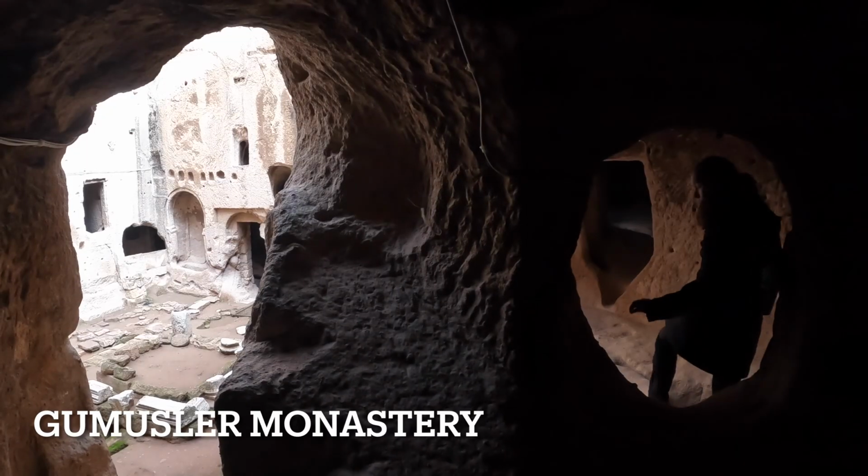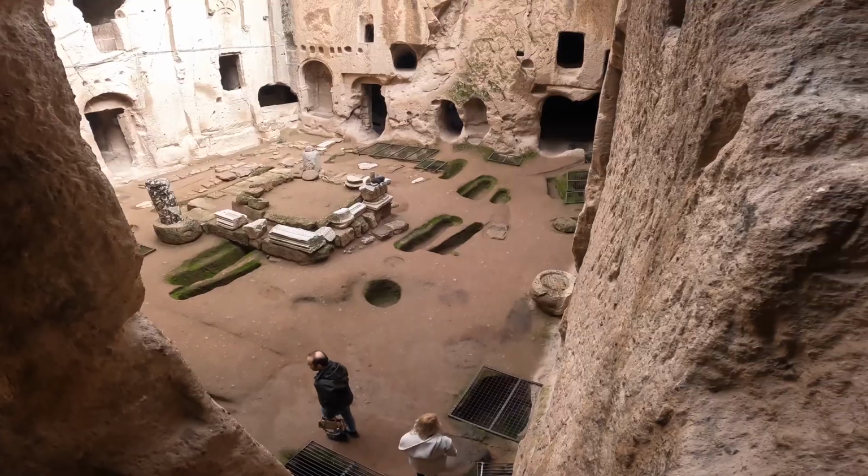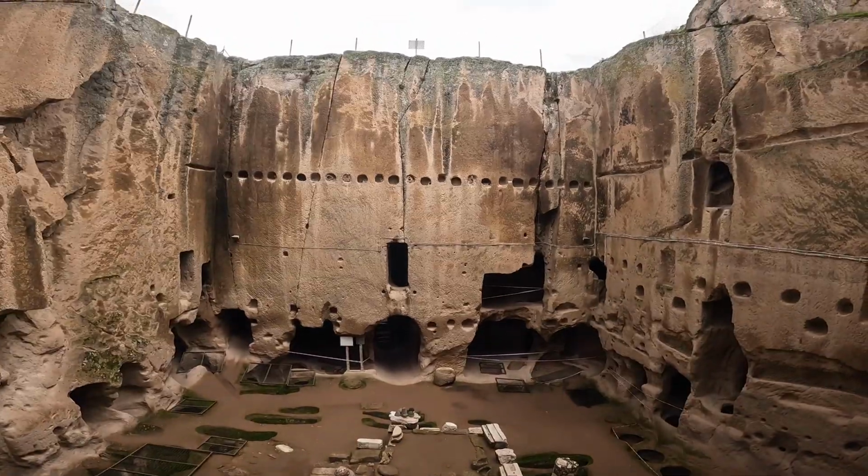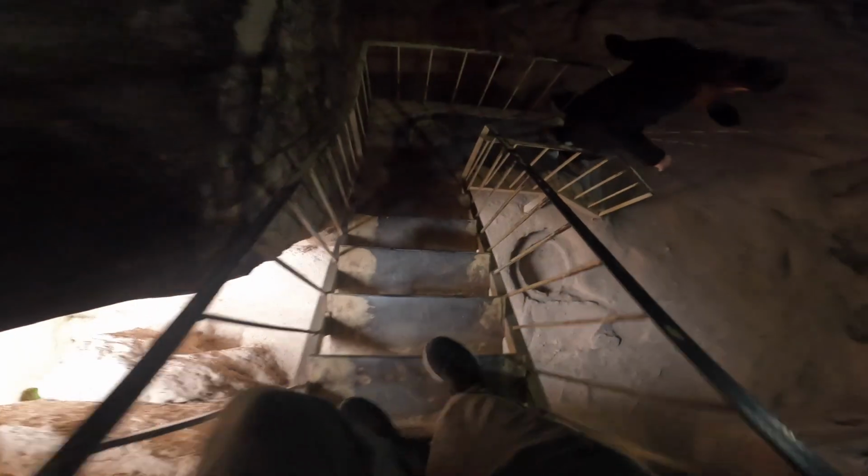The Gumusler Monastery and the underground settlement were built in the 10th century away from major settlements. The monastery is carved out of a large stretch of rock and is one of the best preserved and largest of its kind in the Cappadocia region.